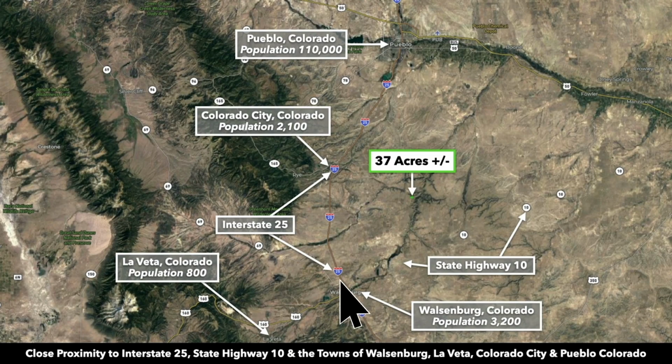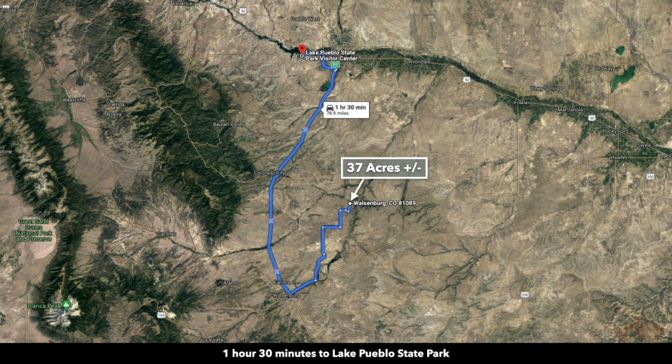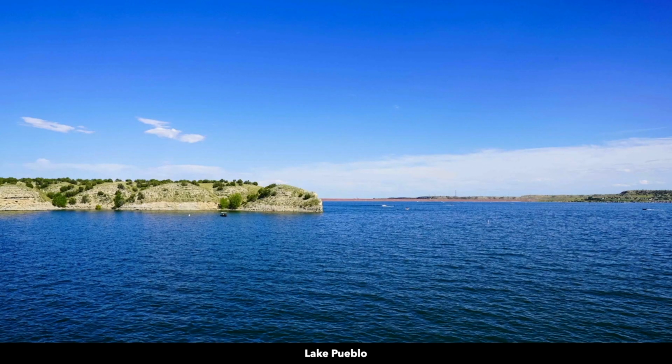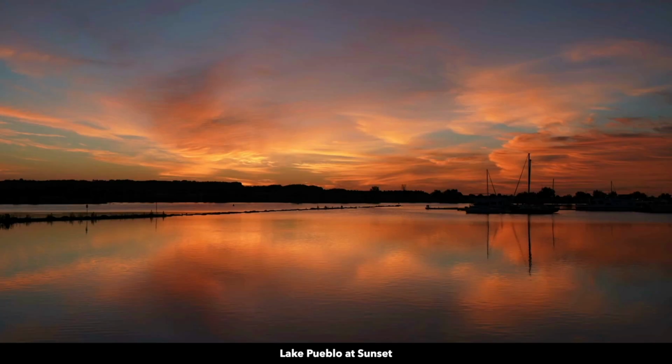Once you get to Walsenburg, if you take Interstate 25 north, you'll end up in Pueblo. Pueblo has a population over 110,000. You can find medical care and many of the big box retailers, including Target, Home Depot, Sam's Club, Natural Grocers, Walmart, Office Depot, Walgreens. And then just outside of Pueblo, you have the Lake Pueblo State Park, roughly 4,600 surface acres and over 60 miles of shoreline.